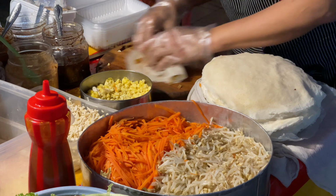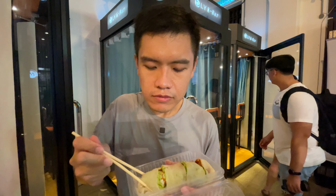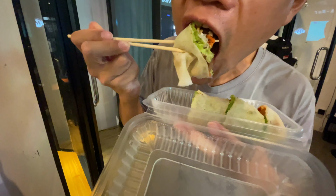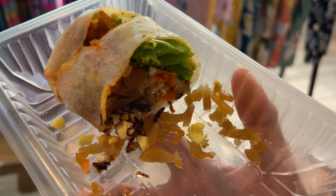It has started to rain and we have bought our third snack, which is the popiah. So as you can see, it's stuffed with a lot of radish and then a bit of vegetable and carrots. The skin is pretty thick and overall it's not really very salty, so it's very light. And it seems that it's a pretty healthy snack because it's all vegetables.